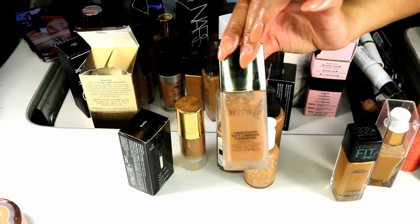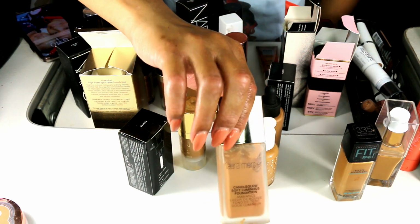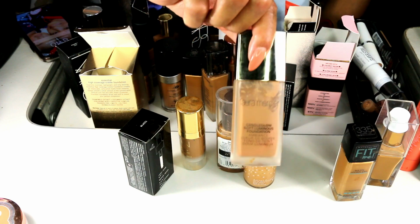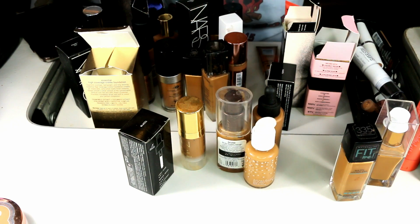If you need full coverage, this is not the foundation for you. It is definitely a light to medium coverage foundation, but it is definitely a keeper. Love this foundation, so we're gonna hold on to this one.